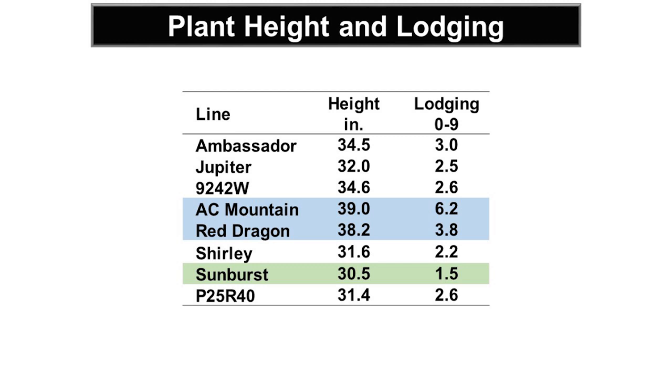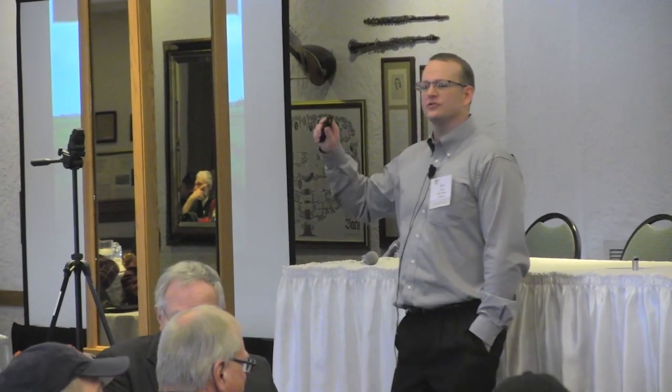Okay, so I'm going to shift gears a little bit. Does anybody have any comments, or we can take a pause for questions if you guys have any questions or comments about the different traits and the varieties.